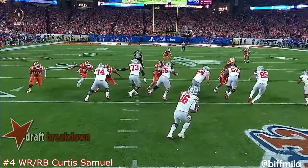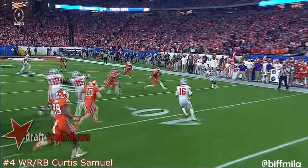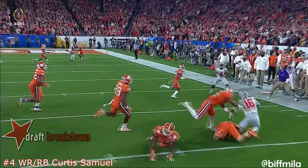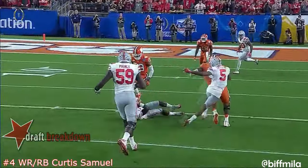The pass rush, you move the launch point. Look at the tight end right there helping 59. That gave him a chance to get around the edge. But there's the ability to improvise, the patience, waiting to the last variable second to be able to.